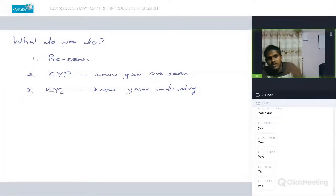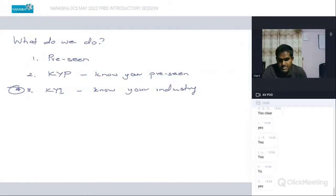How do you make it unique? How do you differentiate your answer from the others? Through the industry related stuff. It could be facts, it could be statistics, it could be scenarios, it could be business cases, whatever. Try to see how you could add that into your answer. So that is the expectation from the KYL, from the know your industry.